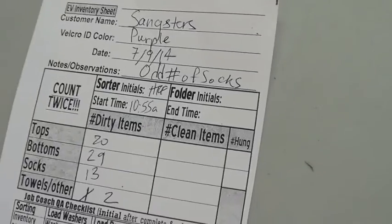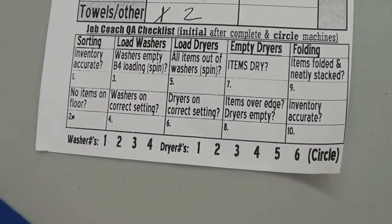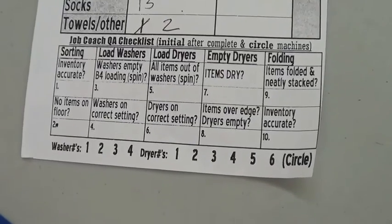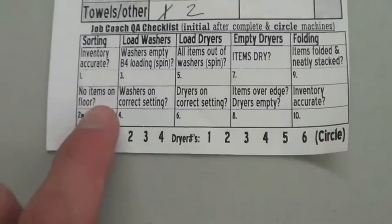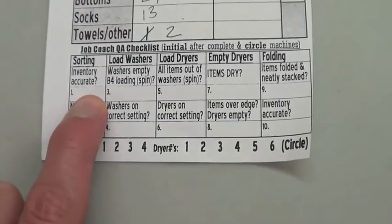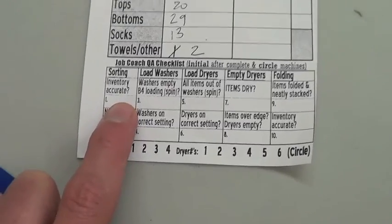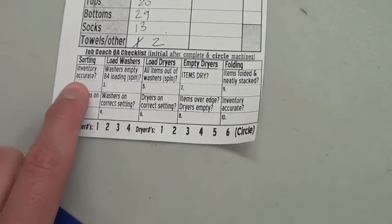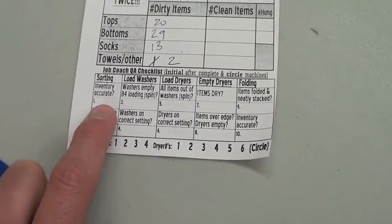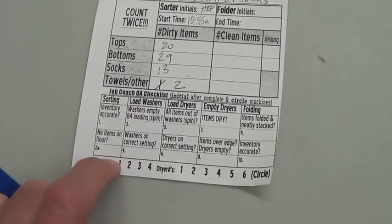If you ever want these, it's just a Word document we can send to you. Down here, this job coach quality assurance checklist. Each person's job coach has to initial, see the sorting setting, that the inventory was accurate, so that you were actually watching your employee and not playing Words with Friends or something, and that there's no items on the floor. I'll be Ryan's job coach. The inventory was accurate, and there is nothing on the floor, we saw on the camera.